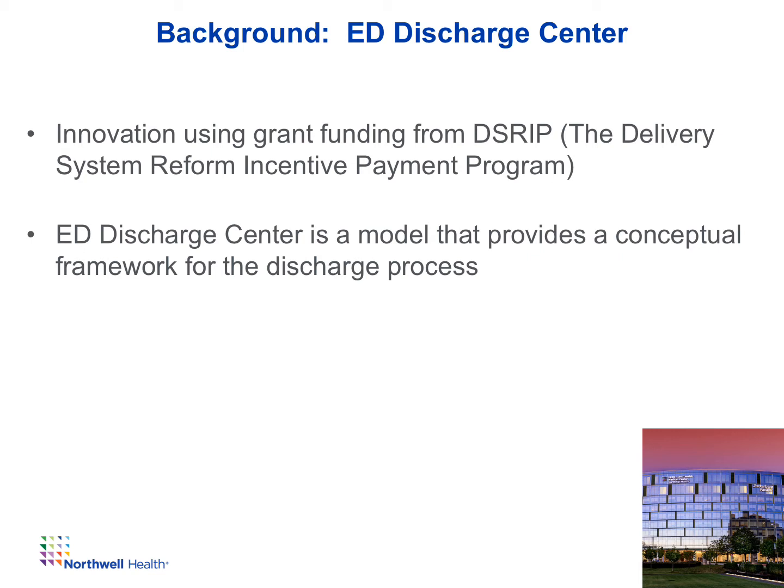So just a little background for the Emergency Department Discharge Center. This is an innovation using grant funding from DSRIP, which is the Delivery System Reform Incentive Payment Program. This is Medicaid funding, and the goal is to bend the Medicaid curve by reducing things like readmissions. The ED Discharge Center is a model that provides a conceptual framework for the entire discharge process.